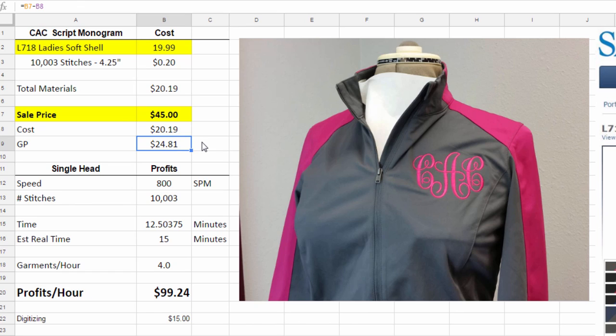Now, of course, in real life, you want to allow for overhead. If you're working out of your home, if you're working in an office or a retail space, you've got to factor in an overhead percentage in every job, and also labor costs. But I'm going to let you guys do that. We're just going to talk about gross profit and ROI.